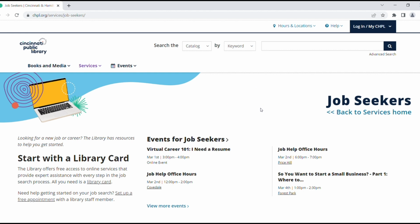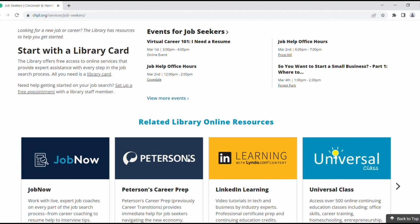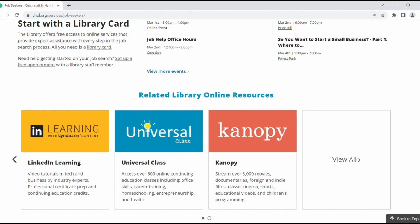And this page has all of the resources that the library offers for job seekers or for people thinking about starting their search for a new job. This includes upcoming events for job seekers, and these are all events that are specifically related to career and jobs. We also have online resources, including JobNow, Peterson's Career Prep, LinkedIn Learning, Universal Class, Canopy, and more.